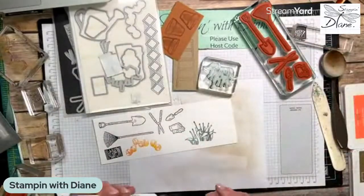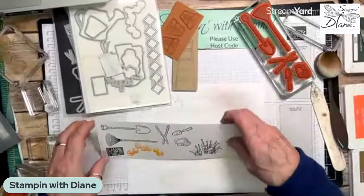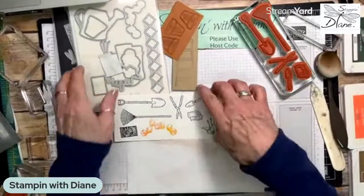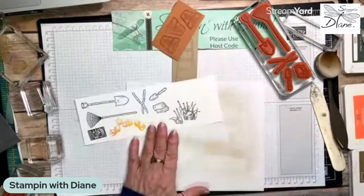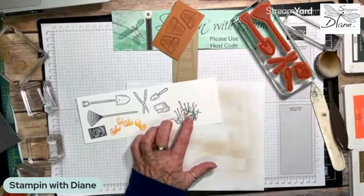Now we can turn around and we can cut all those out. But what I'm actually going to do is I am going to cut this out. I've already cut them out. And then I can just color, and that saves some time as it is. Now, there's a few other things that I'm going to be doing with some of this stuff.